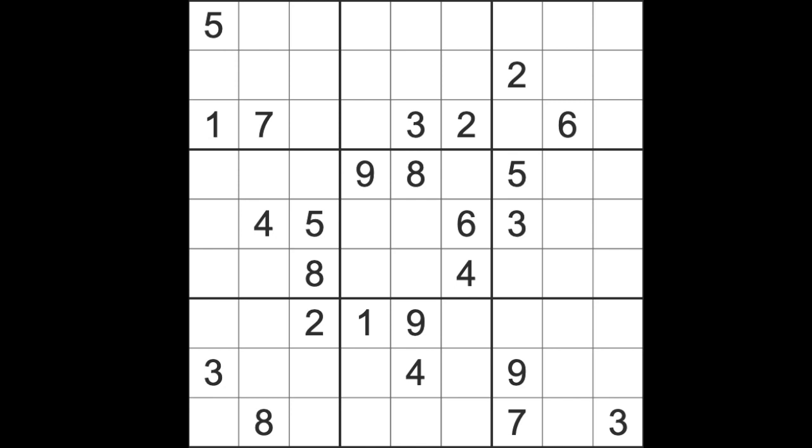This is the Guardian hard level game, first hard level of the week. We go Monday beginner, I call it beginner, Tuesday, Wednesday, medium, Thursday, Friday, hard, and Saturday expert. That's the regular pattern for the Guardian Sudoku if you're a newcomer. If you're a newcomer to this channel, or the Guardian indeed.